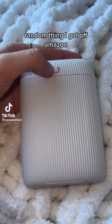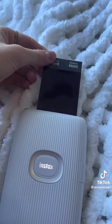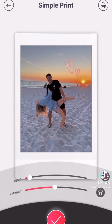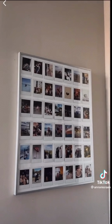Random thing I got off Amazon, and it is this Polaroid printer that I'm obsessed with and have not stopped printing from. You can print any picture from your phone. It's through an app. It's super easy. It's also really cool because you can add stickers and doodles through the app. There's so many different things you can do. I just love having pictures like this all around my apartment. It makes it more homey, but also recently I made this really cool frame and put a bunch of different Polaroids in it, and I think it turned out really cute.